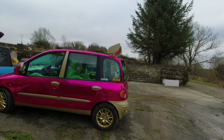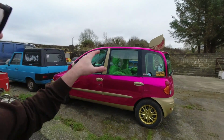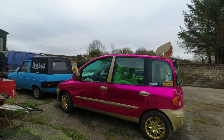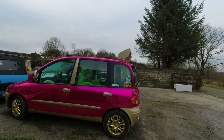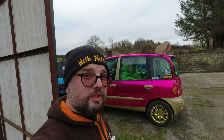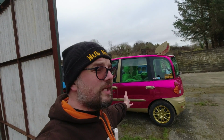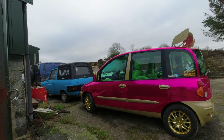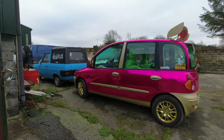Miss Hubnut and Little Miss Hubnut are gutted because they love the look of this thing. And I must say I do as well. This chrome wrap I find absolutely hilarious. But it's limiting its potential. Most people don't want such a ridiculous looking car. Remember that this was on eBay. Anyone could have bought it. And only one idiot did, and that was me. Yeah, that is a problem.